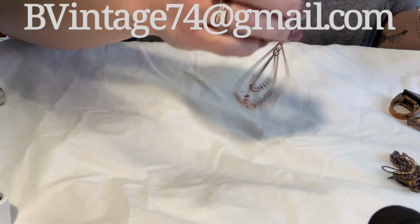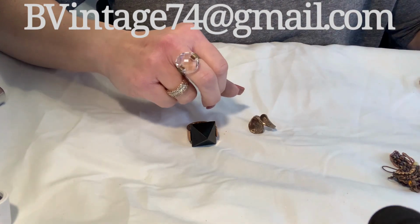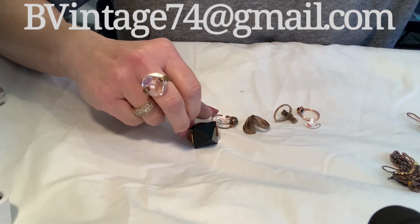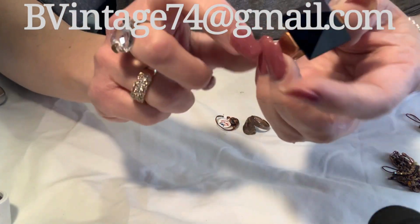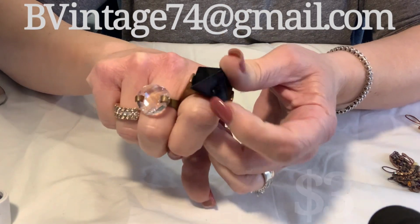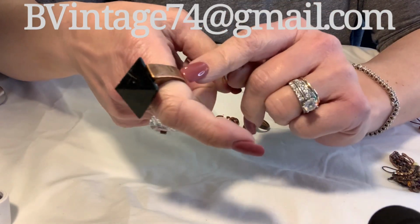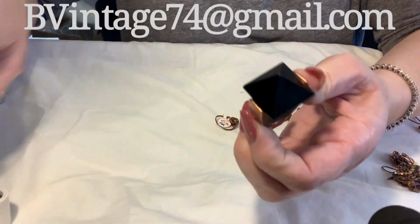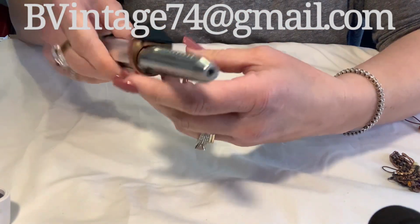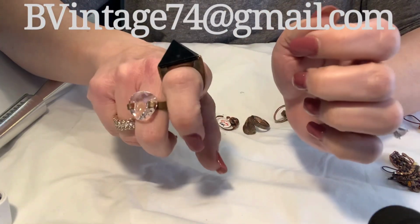All right, let's do rings, then we'll do earrings. So I have this one, obviously, that's on my finger. And is that all of them? Yeah. Then there is this one here, which is this large pyramid black. I believe it's just plastic, and then this copper tone ring, not marked. The ring itself is about an 8, but it's a great statement piece ring.